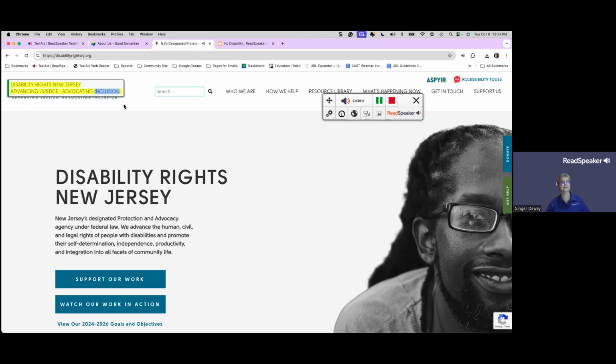So not only can you read websites, if you bump into where there is text on images and you need to read that text, our snapshot tool, which is what I've just shown you, can do that.